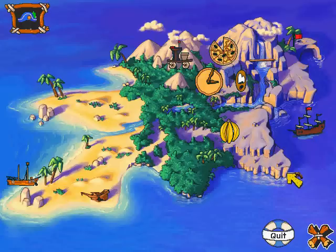You press the coconut in a different location. In the previous location, you press the coconut. It goes all the way over there. Sure. Now let's grab that last boat part and go in here.